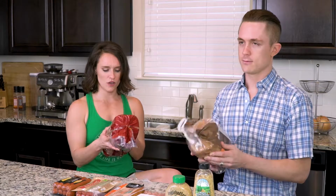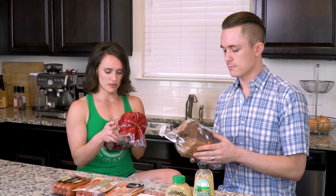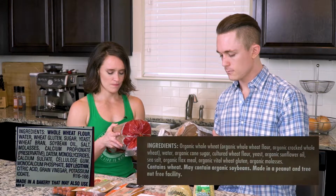Exactly. And I tell people, too, that it's about making more smart choices more often. It's not all smart choices all the time. I still eat those things that are not always the most nutrient dense for me, especially if it's like my birthday. I want to have a piece of cake like everybody else. So let's talk about how to read bread labels. So you take that one, and I'll take this one. So we're just going to go through real fast. What's the first ingredient in yours?